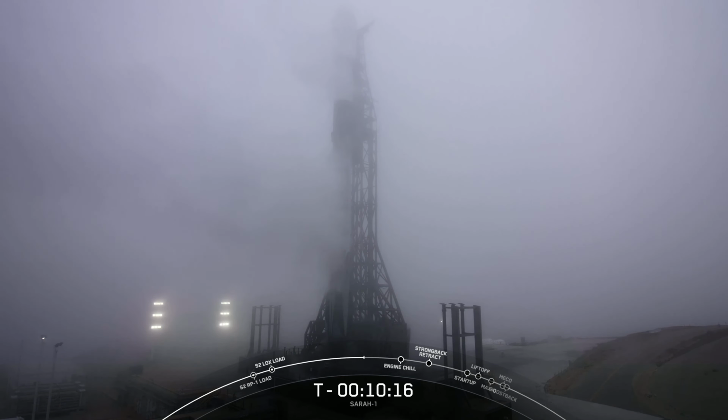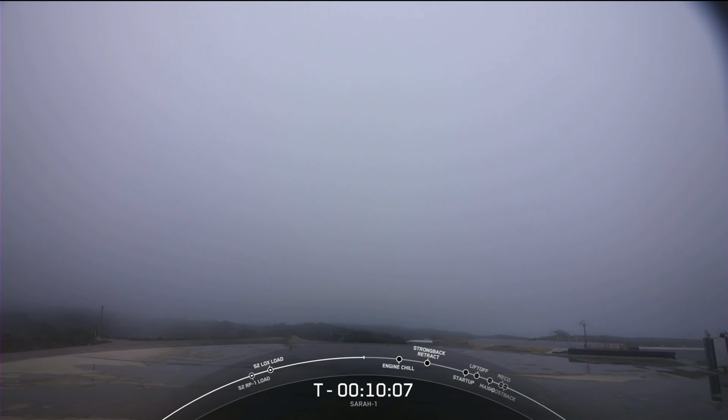The two stages will then separate from one another. The second stage continues to orbit while the first stage makes its way back down to Earth for its landing attempt back on land. So what you're seeing on screen is landing zone 4, which is pretty close to the pad that it's going to be lifting off from. If successful, today's launch will mark the 125th recovery of an orbital class rocket, including both Falcon 9 and Falcon Heavy boosters.